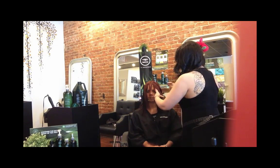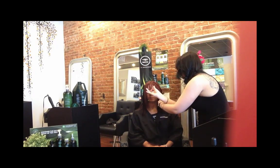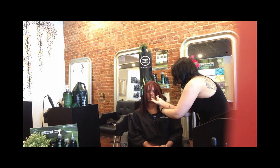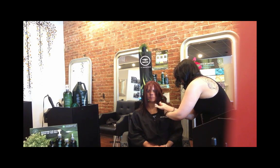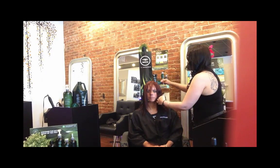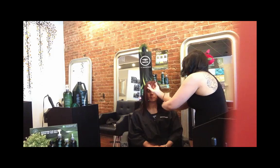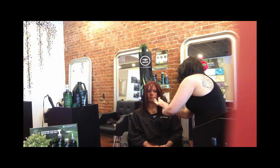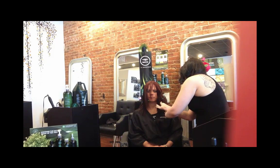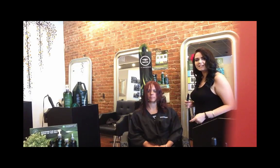But for this side, what we're going to do instead is flip our shears over. So when flipping our shears over, we're going to go a little bit slower on this side, and we're going to do that same motion, just removing the length so that we can blend our fringe into the rest of our style. Take a little bit more, flip those shears over, really slowly, just blending that side. And that is our Fernanda cut.